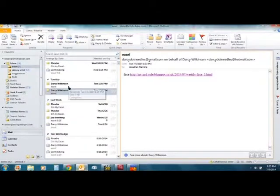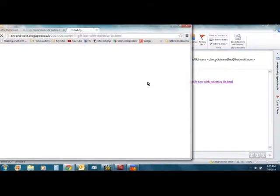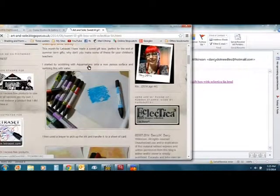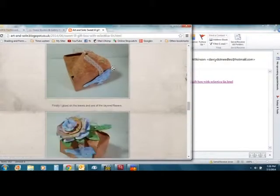And then the sexy redheaded Darcy sends in a gift box and a giveaway of markers. This month for Letraset, I have made a sweet gift box, perfect for the end of summer term gifts. Why don't you make some of these for your children's teachers? I started by scribbling with aqua markers onto a non-porous surface and spritzing this with water. So she's making boxes, very pretty boxes. We're going to look at them.